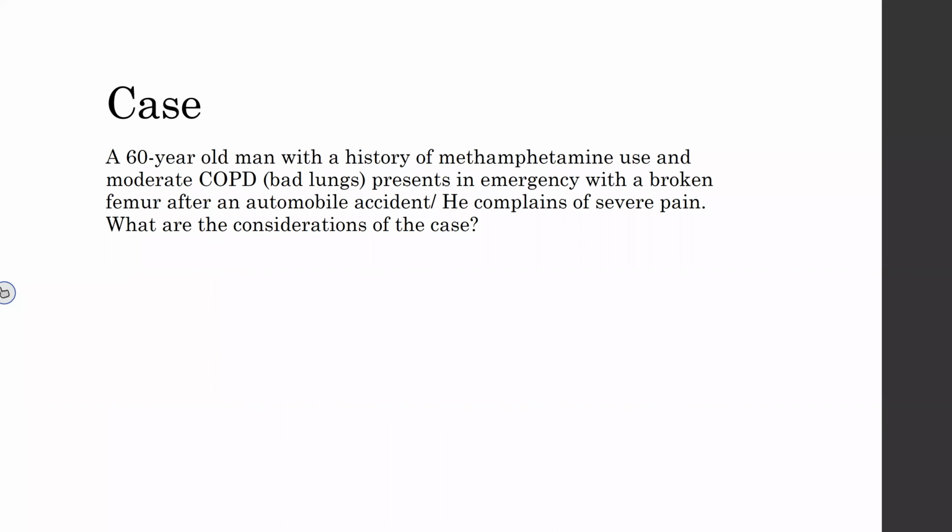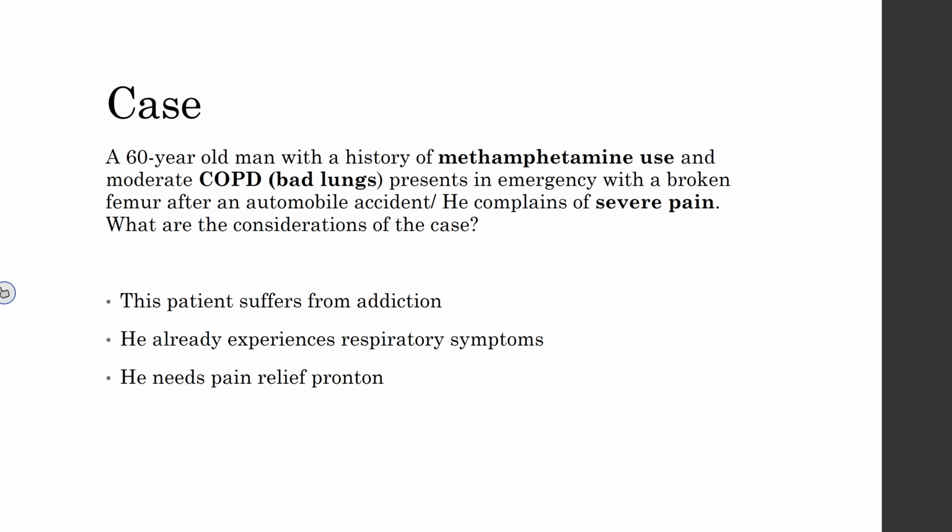Okay, a 60-year-old man with a history of methamphetamine use and moderate COPD presents to the emergency department with a broken femur after an automobile accident. He complains of severe pain. What are the considerations of the case? So the patient suffers from addiction, so that's part of the history. He already experiences respiratory problems, and obviously he needs pain relief.